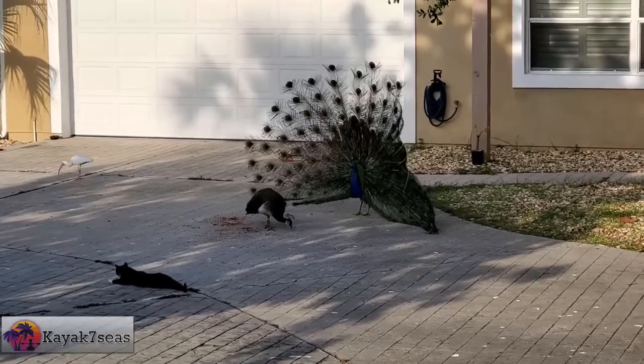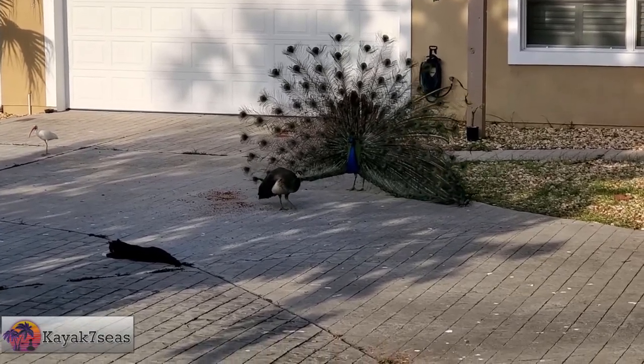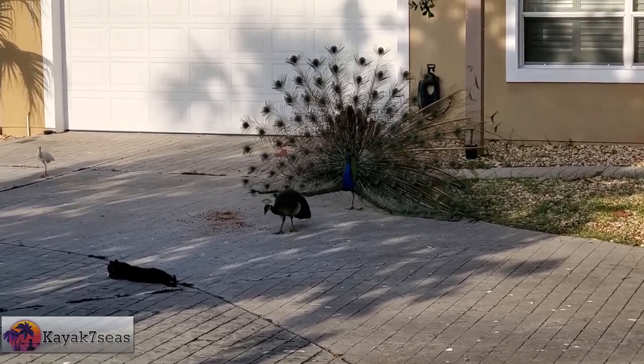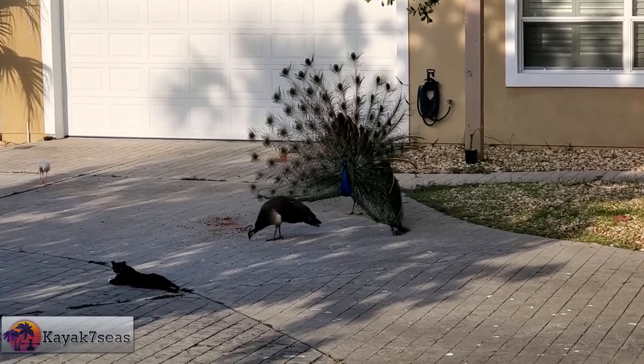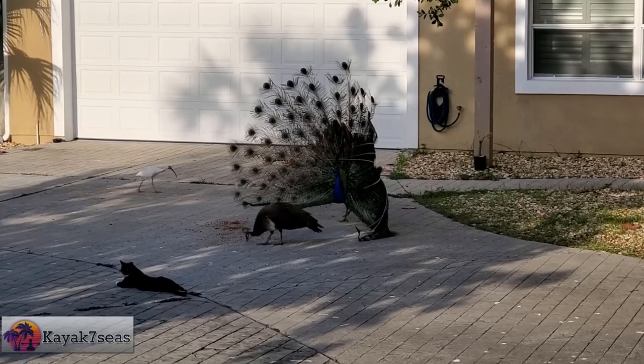Peafowl are native to India, Southeast Asia, and Central Africa, not the U.S. While these peafowl are not endangered, they are protected by Florida's authorities, who say that Florida is the bird's habitat.